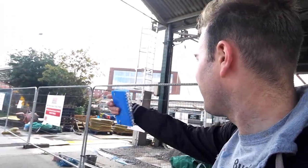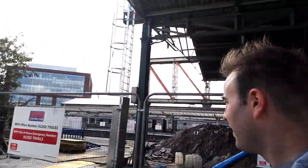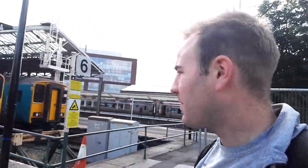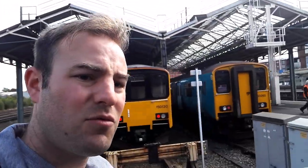But the thing I wanted to show you up here, which I always find quite an interesting story, is most of the station has an overall roof, but it ends here and it starts again there. And you may wonder why it does that. Well, it hasn't always been like this. The roof once carried on, but at some point a DMU derailed and it demolished the centre ports and the roof collapsed. So that is why there is this section here with no overall roof.